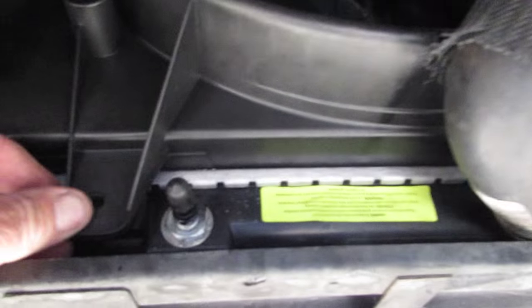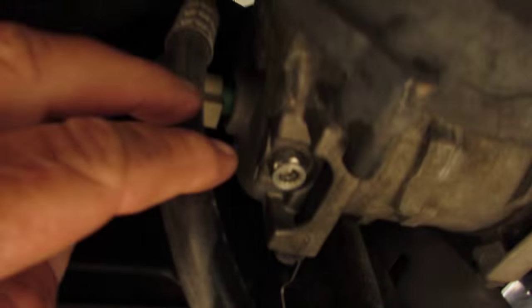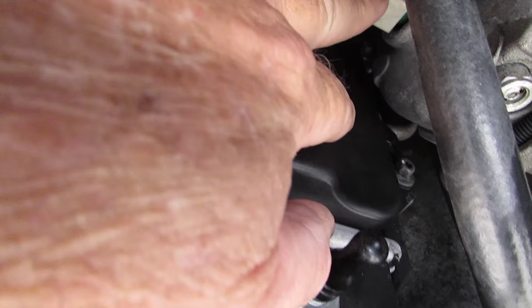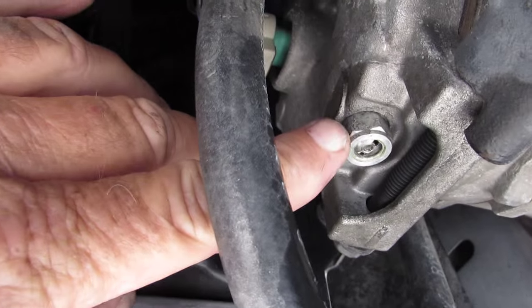So there's the bottom of the fan. Assemble. Grab a couple bolts. Throw them in there. That deal where it was blowing out the air conditioning, right here, bottom of the compressor. This is your high pressure cutoff switch right here, and this is the high pressure blow off valve here.